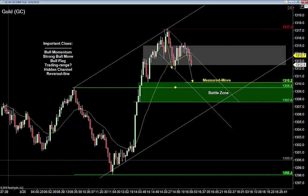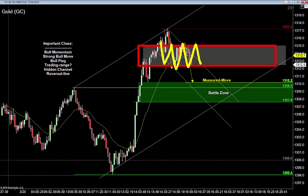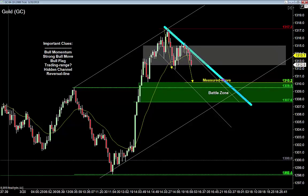Now what we're going to do is find the entry point on it. It looks to me like this market wants to go into a range. If I can get that range, I'll put together a good plan for us. If we get the range tonight, I'm also looking at this more as a flag. I think right now, all you really have on this is a flag.